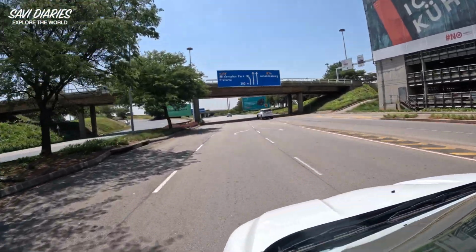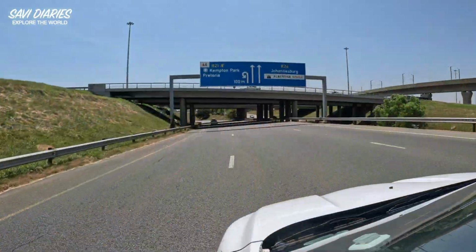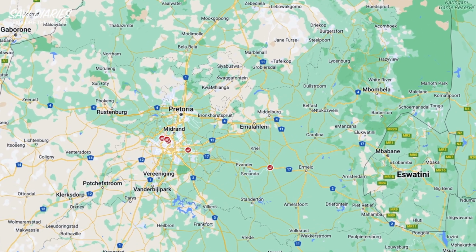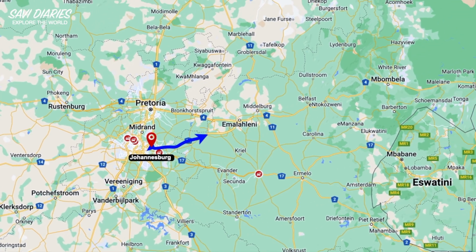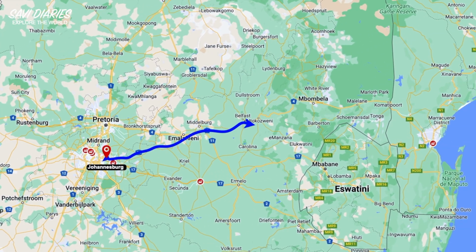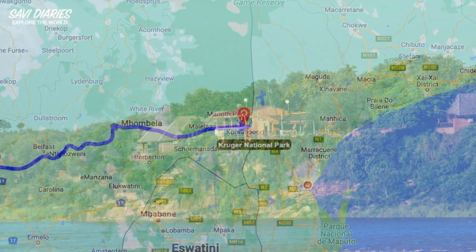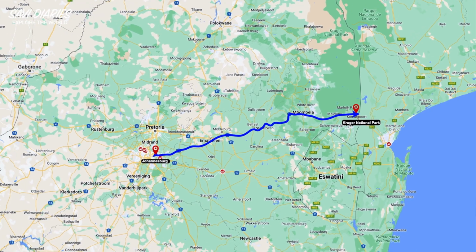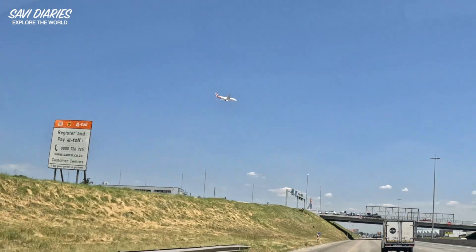Our destination is Ngwenya Lodge, situated right by the Crocodile River and alongside Kruger National Park. It's about 450 kilometers away from here, which will likely take us around 5 to 6 hours to reach there. And of course, that depends on traffic and the breaks we take along the way. We are going to stay there for 2 whole weeks. The week before this one, we were at Mabula Game Reserve and then we spent a week in Cape Town.